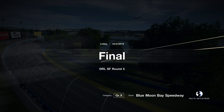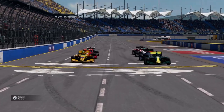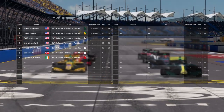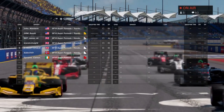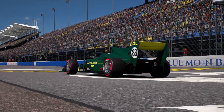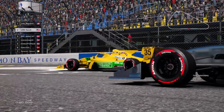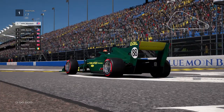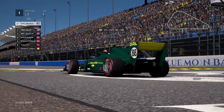Well, race 2 here at Blue Moon Bay Speedway in the United States for round 5 of DRL Super Formula. As we said, it's a reverse grid, so John Wandering in the Lotus on pole. And it's going to be Nuke Owasso teammate GRM Bandit alongside in the Benetton. Didn't get that wrong, didn't call it a Bentley. So, we're about to get racing here for race 2.